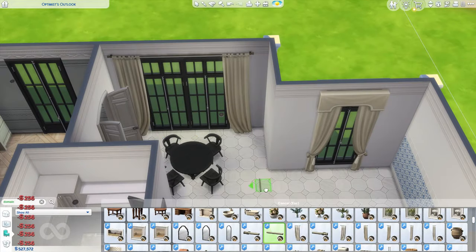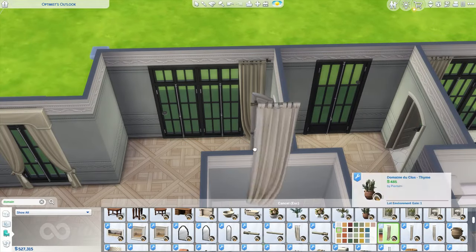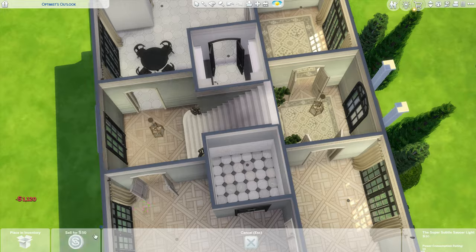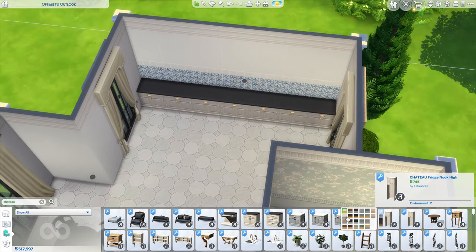I really like how the black accents look with the black windows. It kind of cuts through the softness of the white and beige, and I don't know why, but I associate black on white with a more modern feel, so it kind of helped bring that out even though the shape and style of the furniture is still very French Chateau.